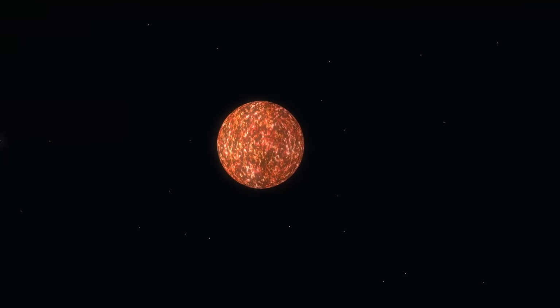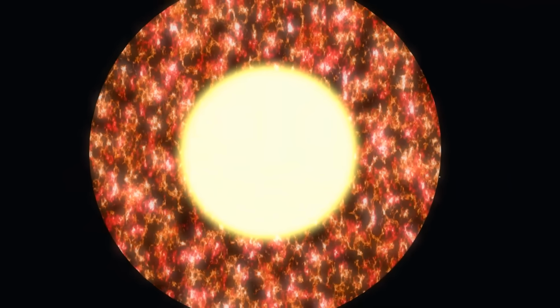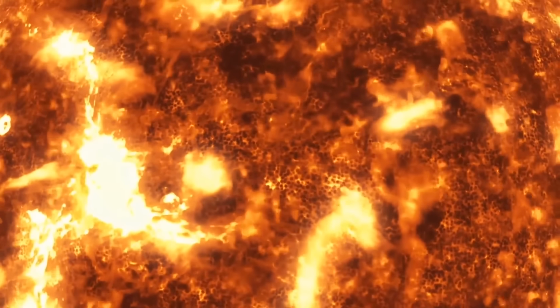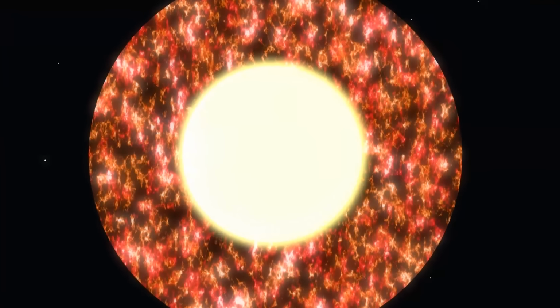But to keep all this going, so that atoms don't escape and create complete chaos, the sun's core needs to be under tremendous pressure. This pressure comes from the immense weight of the sun's outer layers pressing down on the core. The outer layers are squeezing the inner core. But the inner layers don't give up.